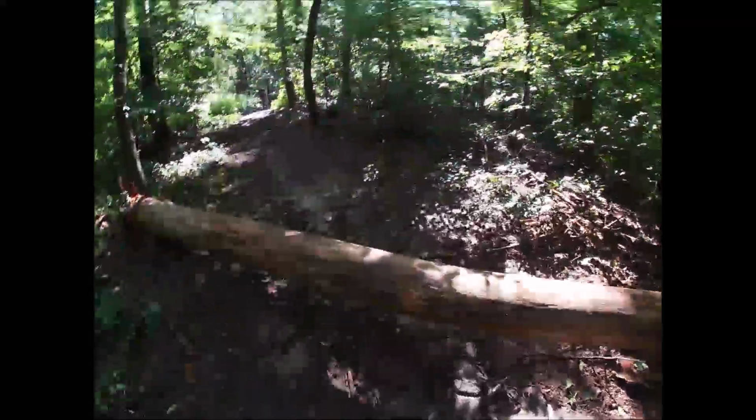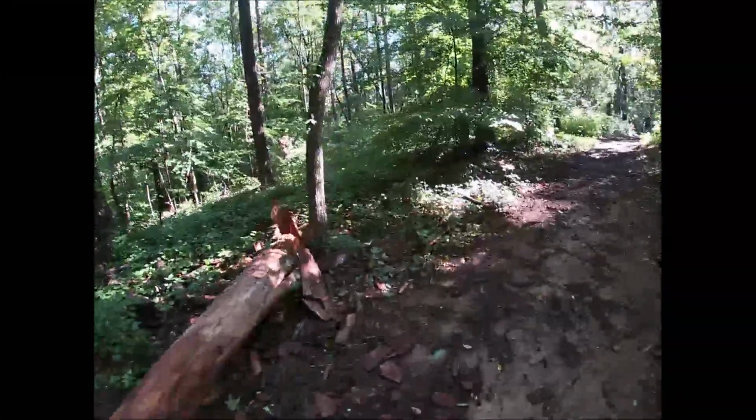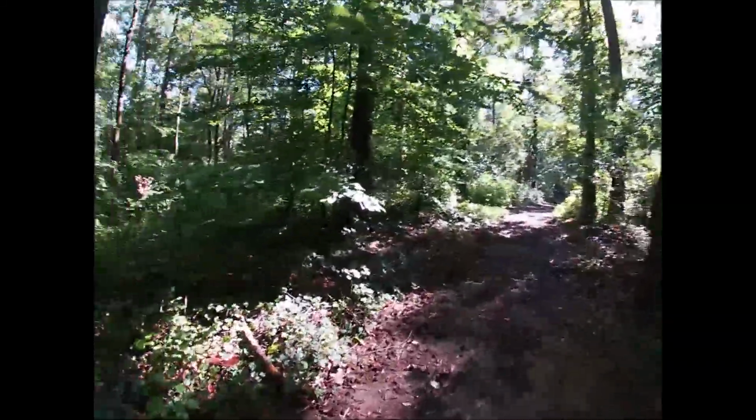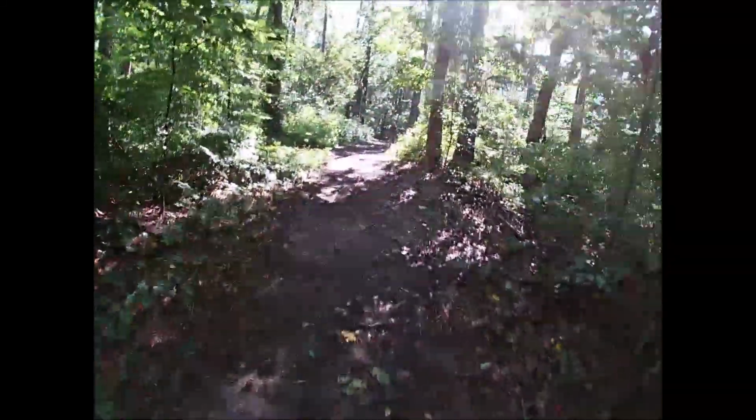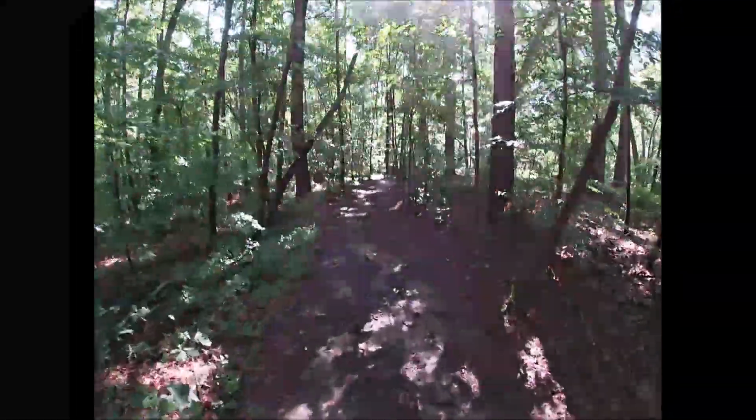So you guys know too, we've had a lot of strong storms in my area the past couple of weeks. So it does not surprise me to see some downed trees. You can see, they just cut a hole. Sometimes, yeah, take the easiest option.